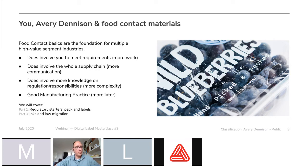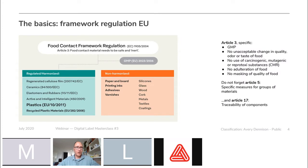It does involve the whole supply chain, meaning that you need to communicate a little bit more with suppliers, ink suppliers, and label stock suppliers like Avery Dennison, because you need to gather some information. So it does involve a little bit of knowledge on that regulation and responsibilities, which might make it a little bit more complex to make sure that you meet those requirements from a regulatory perspective or from a customer / end user perspective. So without further ado, I'm going to start off with explaining a little bit about the regulation.